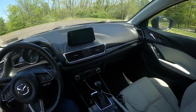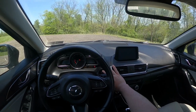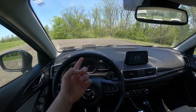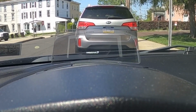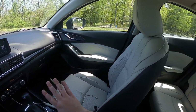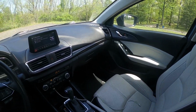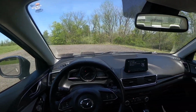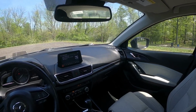So we'll start it up. It does have push to start. Key fob is running low, so I have to hold it like that. You do get this interesting heads-up display panel thing that lifts up when you start the car. But as I said, I really like these leather seats. They got this nice two-tone with the red stitching on the side. Very comfortable, very high quality. I like this interior. It looks classy, it looks sporty, elegant. Definitely like it a lot.